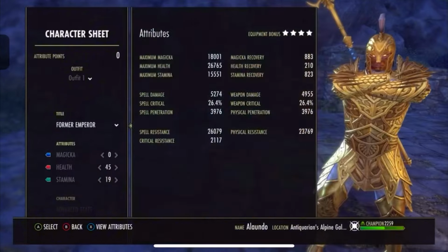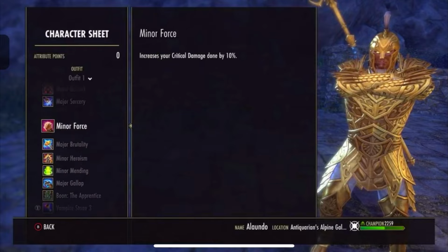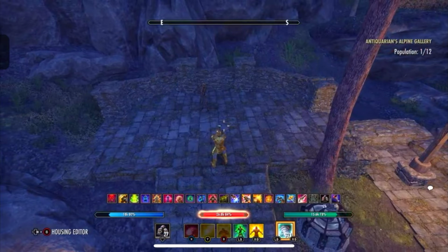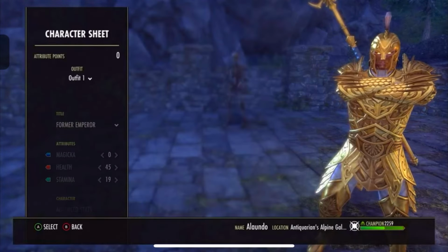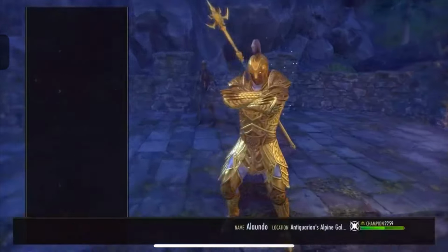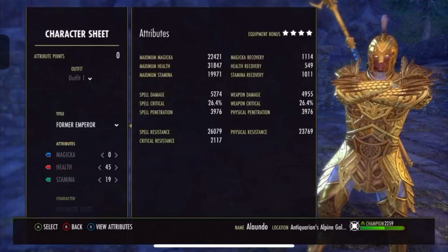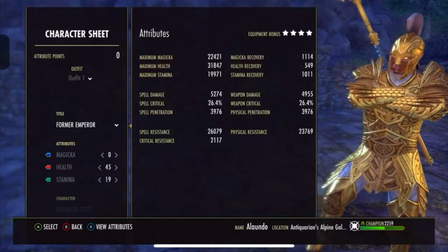So we'll get into the character sheet. Check I've got the food on. Right, yeah, you need the Bewitched Sugar Skulls on because you're heavy attacking, so sustain is not really much of an issue on this build, even though the sustain stats are quite low. If you pop a potion, they're not too bad, topping out around 1100 magicka and stamina. But like I said, you're heavy attacking all the time, so sustain is not really an issue on heavy attack builds. We've got 44 points into health, 19 into stamina, none into magicka.